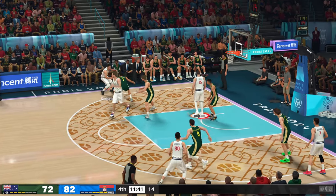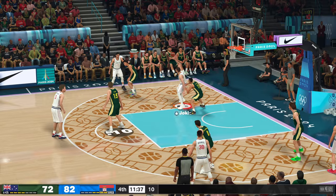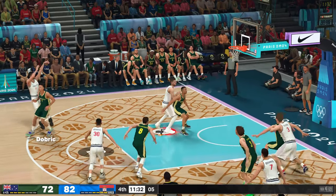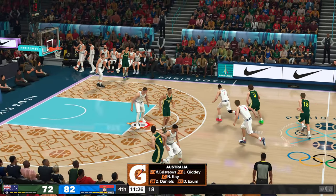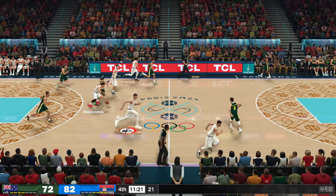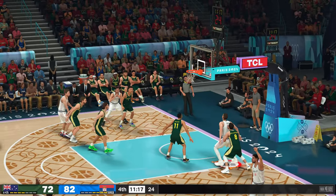Yeah, you know, when you're looking to close the gap, you need guys who will take it upon themselves to step up, take the initiative, and make something happen. And for Australia, Daniels out there with Exum, and it's Giddy in at the two guard. Australia trails by 10. Taken away. The tray gets that one to fall.